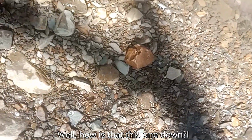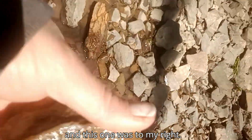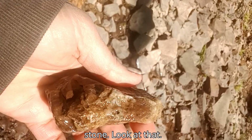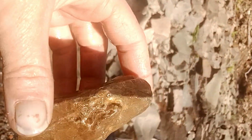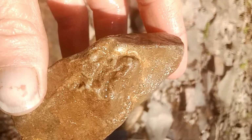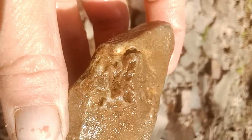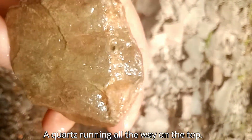Well, I set this one down, I turned around to get my backpack, and this one was to my right. Again, just another beautiful, beautiful stone. Look at that. Isn't that pretty? It's a weird shape, isn't it? It almost looks like coral. That quartz running all the way on the top.